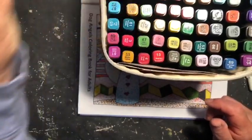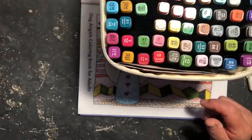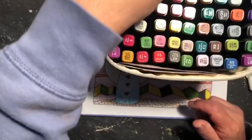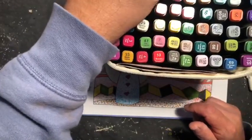This is called Spectrum Green. Where's my head? Sorry about that. Spectrum Green. I take that back. This does not have white. Interesting that it looks like white, though.